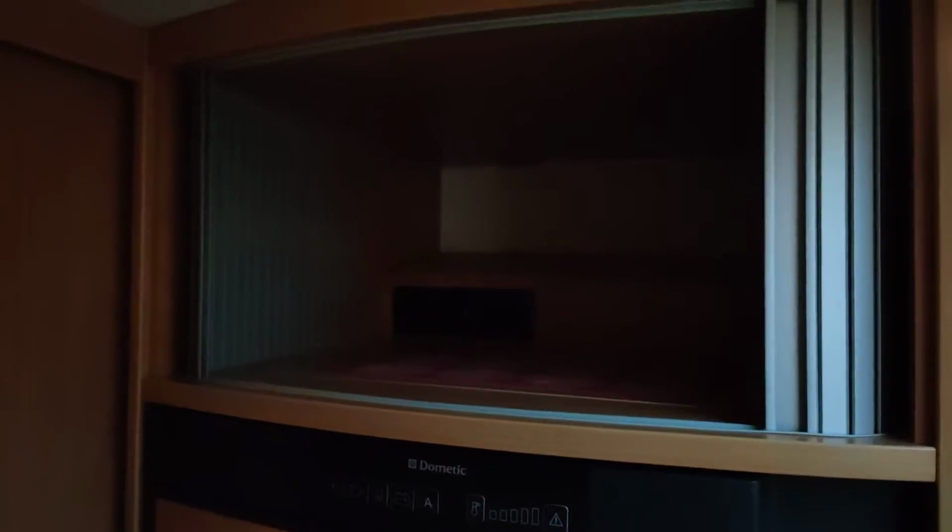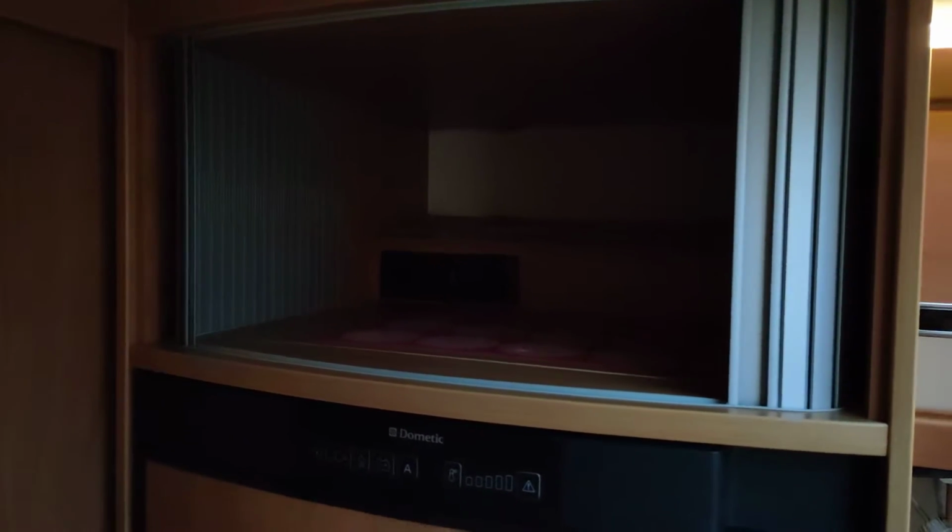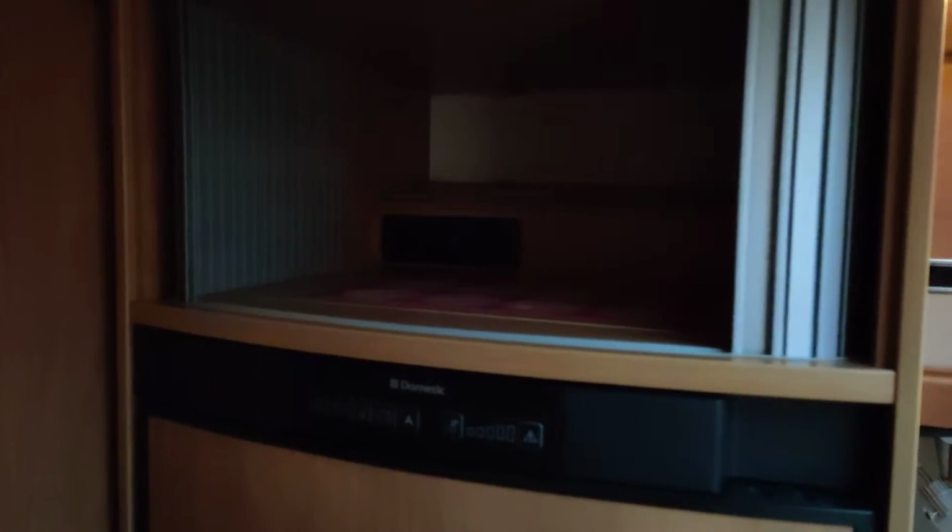Space above the fridge, we used to use that as a sort of charging centre and put our internet modems there. And then you've got more storage space down the bottom.